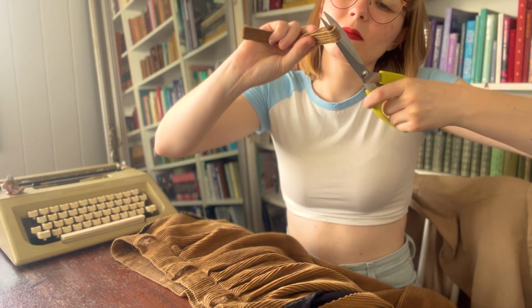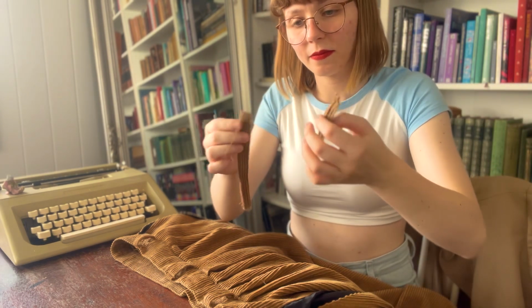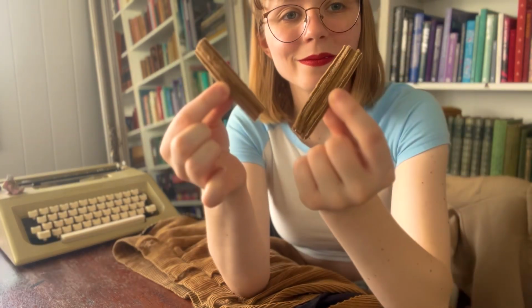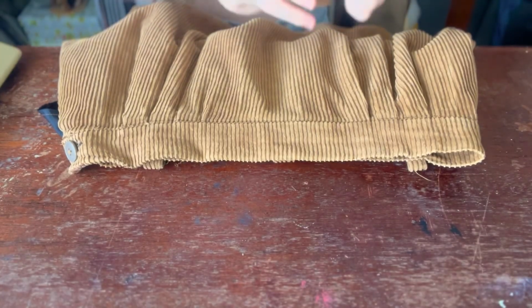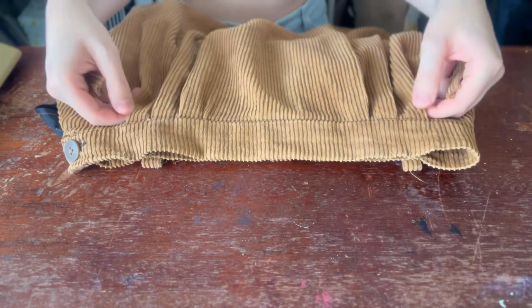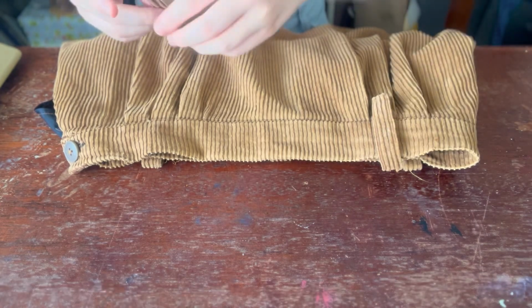Once I found the appropriate length, I cut two new belt loops, providing a little bit extra to fold over underneath and provide a clean edge, and I got to work sewing. I did one side by hand and then I did the other side with machine, just to compare and contrast how quick and easy versus how clean and precise the lines could be.